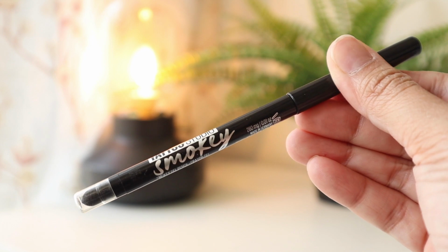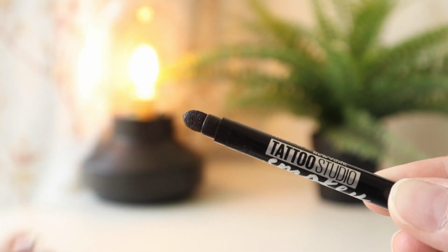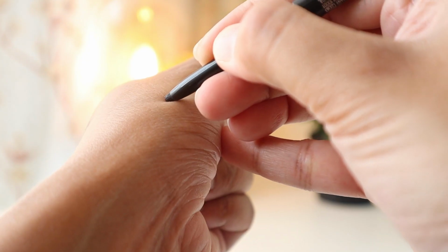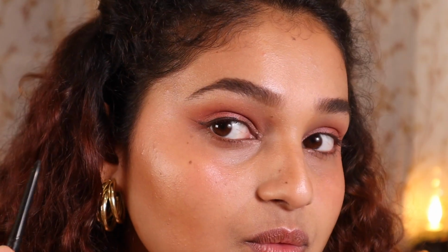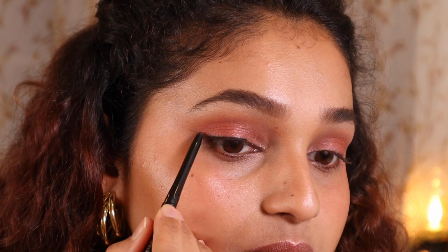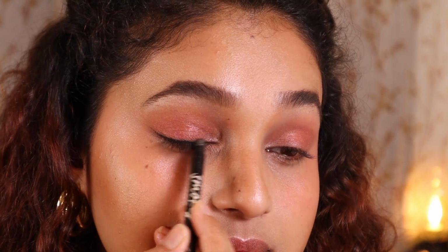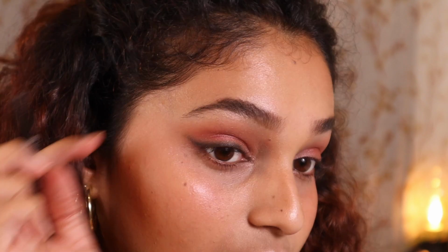Next, I'm going to use Maybelline Tattoo Studio Smoky. It has the kajal on one end and the smudger on the other end. This one is sweat, smudge and fade resistant, perfect for day-to-day basis. I'm going to tight line my lashes and using the other end, smudge it a little to create the smoky effect. This is so easy to use and you don't have to be perfect at all. And this lasts up to 36 hours.